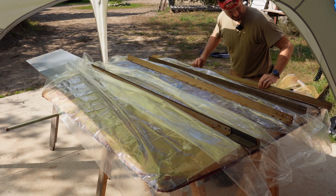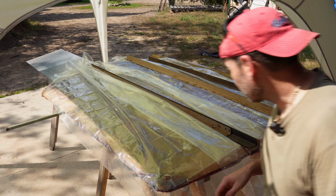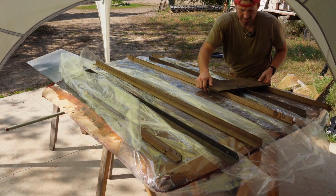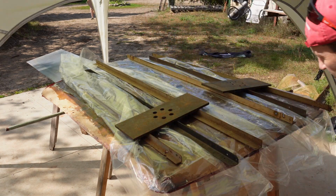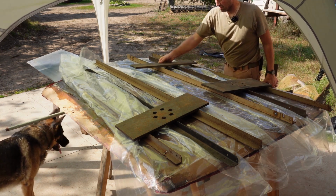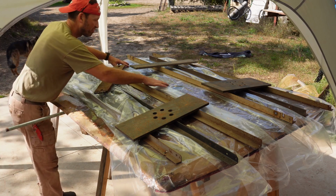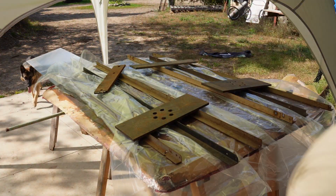I'm hoping that the weight of this will help compress it and form it to the sheet metal that's under it while still giving it a little bit of airflow. And as you can see, it's already somewhat dry. That did not work very good. I'm just hoping this isn't quite a bit of flatness. But that's definitely helping flatten it out. Okay, we'll see what happens.